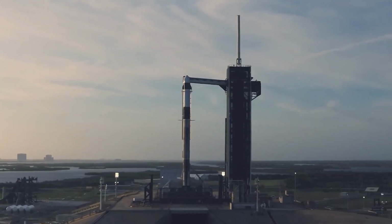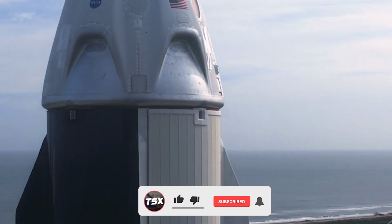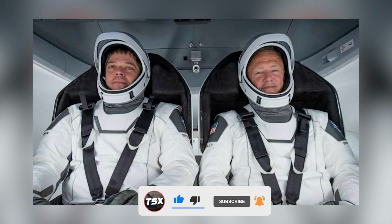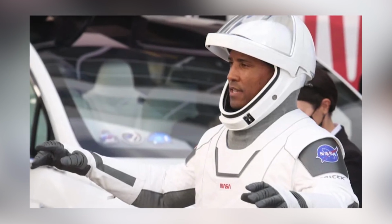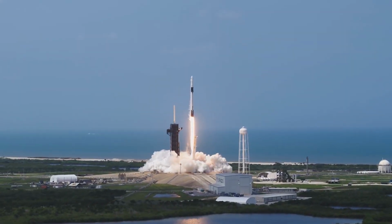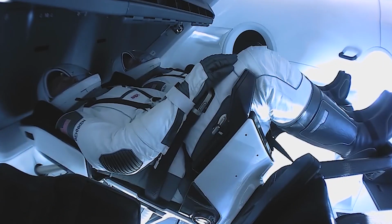Again, the Crew Dragon has very advanced technology, like a touchscreen instead of a lever for the astronauts to use. This is something Behnken and Hurley, who were military test pilots before they became astronauts, did not experience. Astronaut Victor Glover said that riding in the Crew Dragon was an experience that only happens once in a lifetime. During that same press conference, Victor Glover, the pilot of the Crew Dragon and a first-time astronaut, said that feeling 4 Gs, or 4 times the force per unit of mass caused by Earth's gravity, was truly amazing.